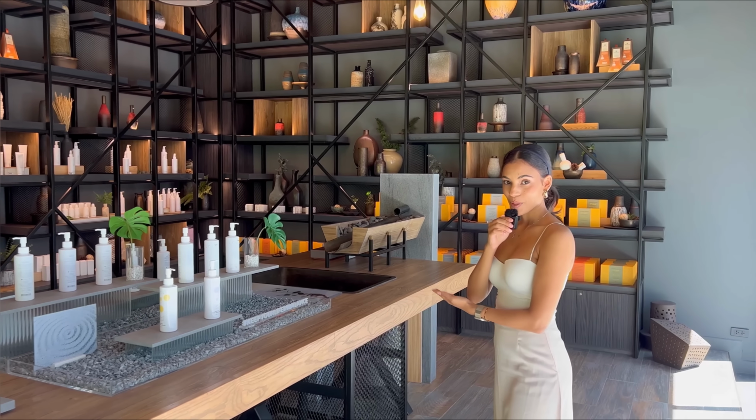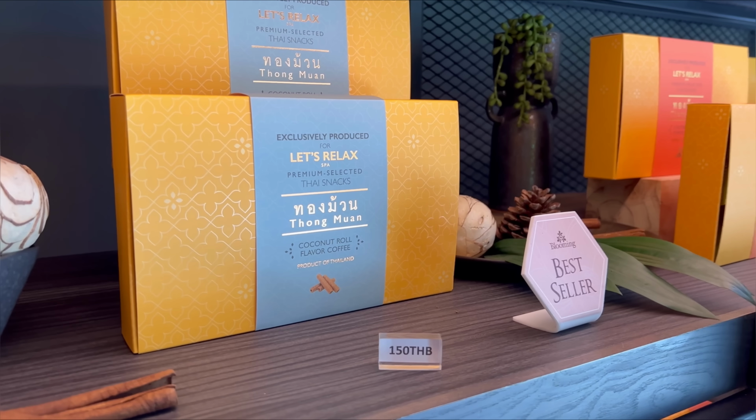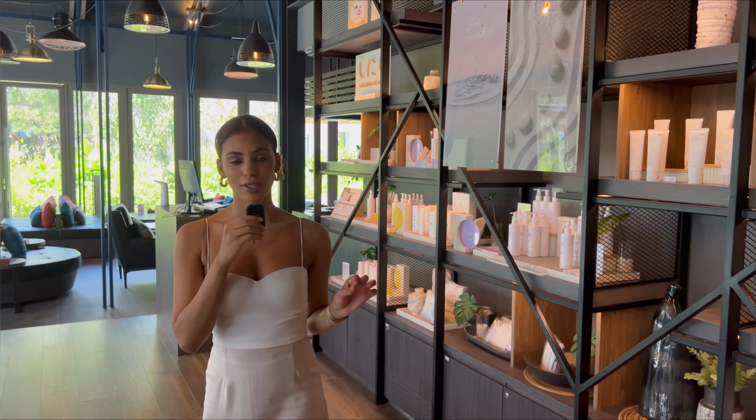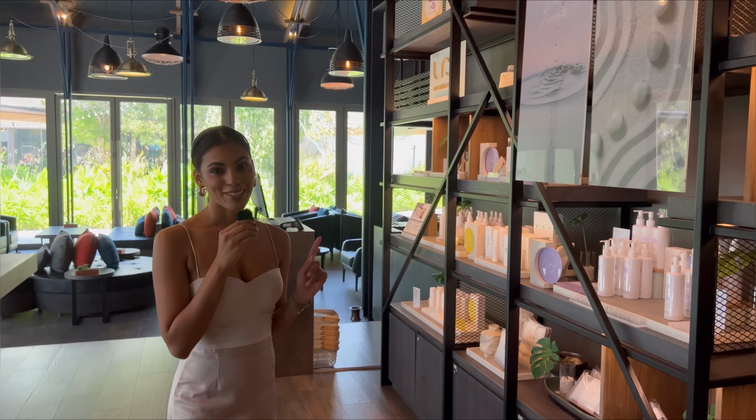They even have some products that they are selling. And let's have a look. They even have some essential oils and body lotions, everything that you need on sale right here. Now, let's go check out the rooms.